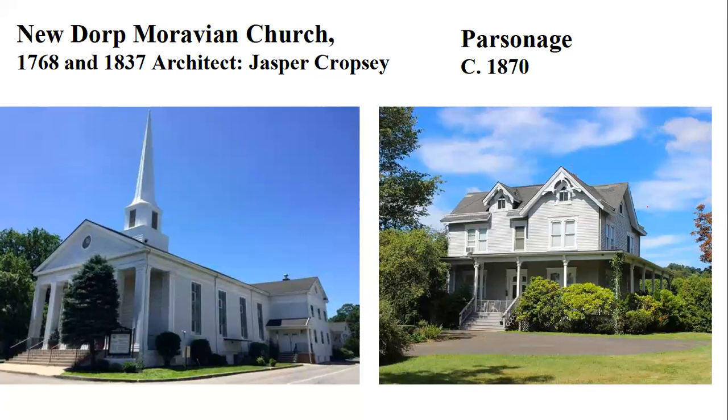The current church in the front was erected in 1837, designed by Jason Cropsey, a local architect and painter in the Hudson River School. Originally, it had a bell tower, and in the 50s the bell tower was replaced with a steeple. The slide on the right is the parsonage, about 1870.